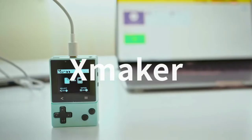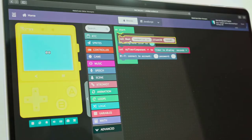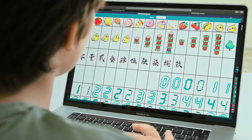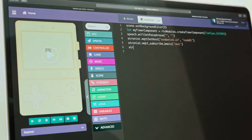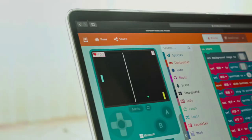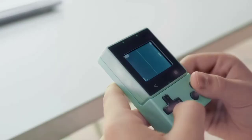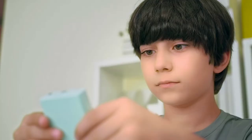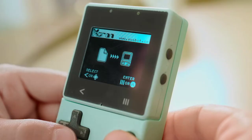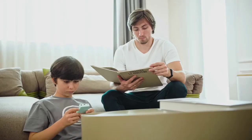Now let's explore the rich functions of XMaker. XMaker has rich code blocks and image resources to make it easier for beginners with limited knowledge of programming. It also supports JavaScript and Python languages. The programs written can be run and tested on the simulator. After developing, it can be downloaded to Xtron Pro and ready to go. Xtron Pro has 16 megabytes flash storage. It can store multiple applications, which can be switched anytime and anywhere.